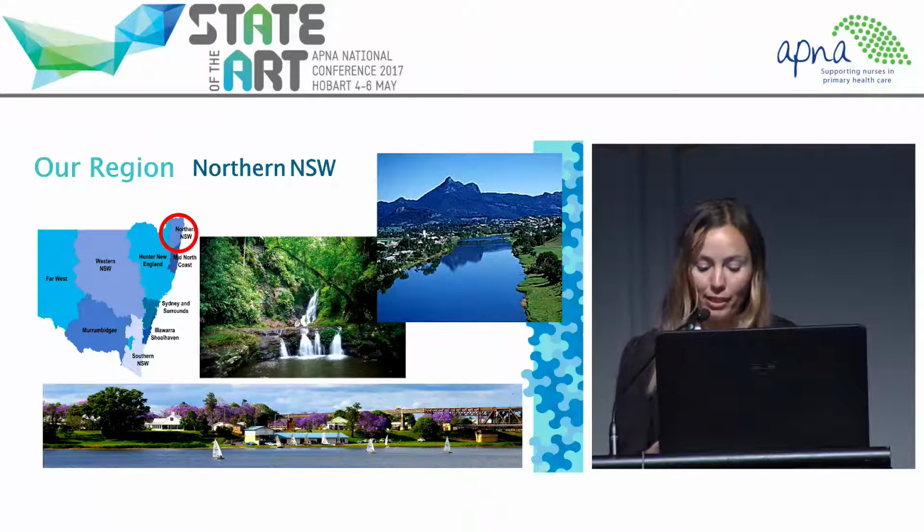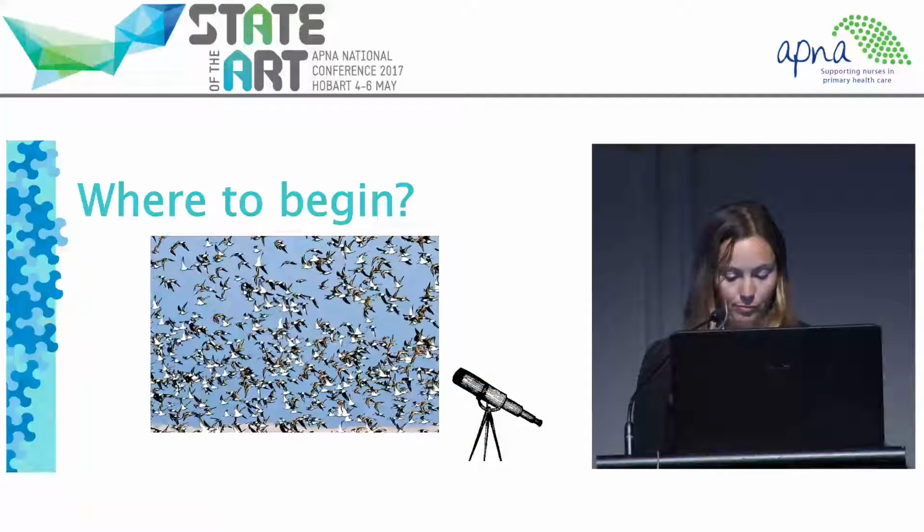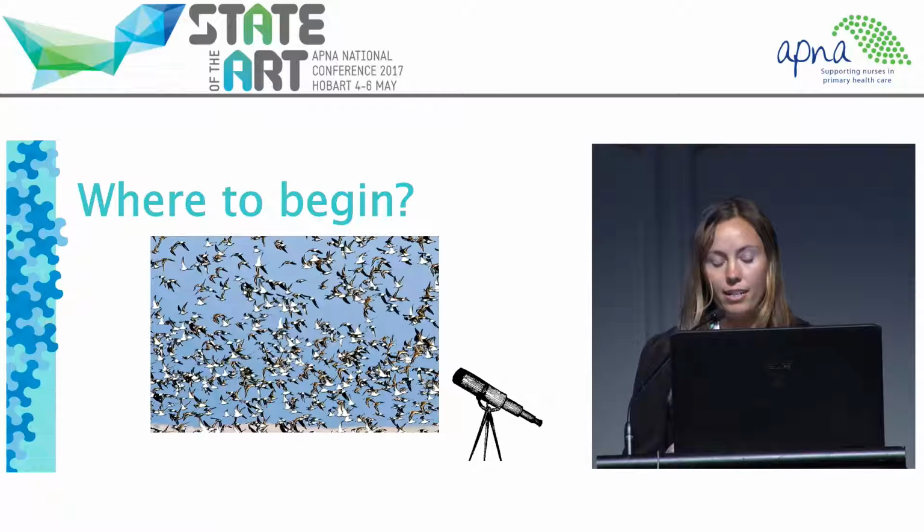So this is our region, northern New South Wales. It's very beautiful. We have an ageing population, with about 18% of the population being over 65 years, compared to the New South Wales average of 14%. We have a high Aboriginal population, approximately 3.6%, and high levels of disadvantage. We also have New South Wales-Queensland cross-border difficulties, with challenges managing individuals accessing healthcare in both states.